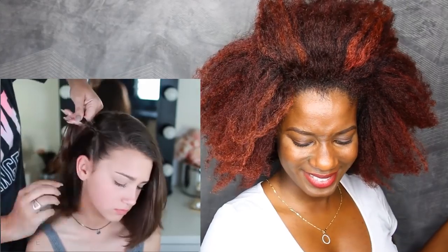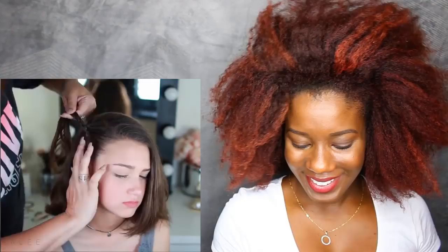For our next one, we're gonna give like the illusion that half of her head is shaved. I mean, I don't know. That's kind of what I think it looks like. My sister's just French braiding the hair to the side of the head. Okay, I see where this style is going.